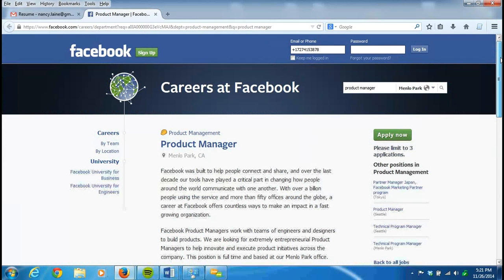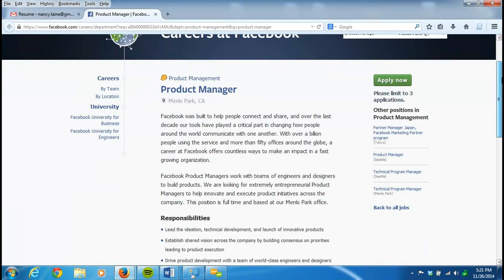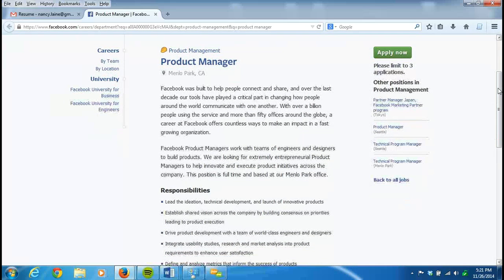And so the reason I have you start by finding the position is right in this position, it's going to tell you what words you need to have on your profile. And, of course, we're only going to put the words that are totally authentic, that really truthfully do represent what you are able to do. But let's just start by looking at this job description. One thing they're telling you right in the second paragraph is that the product managers at Facebook work with teams of engineers and designers to build products, and that they're looking for extremely entrepreneurial product managers to help innovate and execute product initiatives across the company.